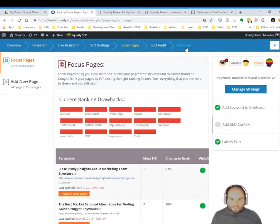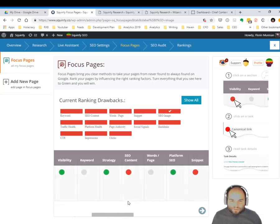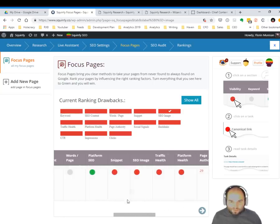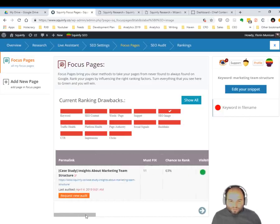And let's see, in focus pages, I forgot to tell you, if for example I decide today that I want to work on my SEO images, I can just click this red bar right here. It says SEO image. If I click on it, it will show me only the focus page that has problems with SEO image. So in case I have 5 focus pages, I click on SEO image, I can see just the one where I actually have work to do. And as you can see, let's go to SEO image. This is the one with the problems, and this is the only one that's now being displayed here.